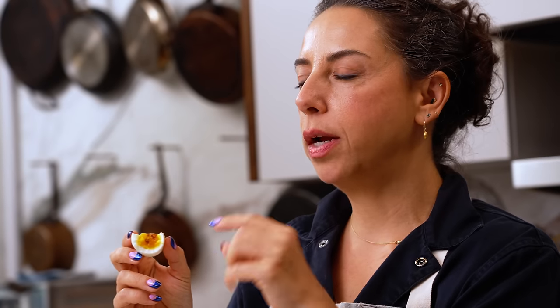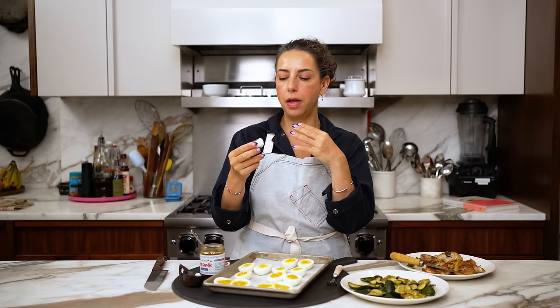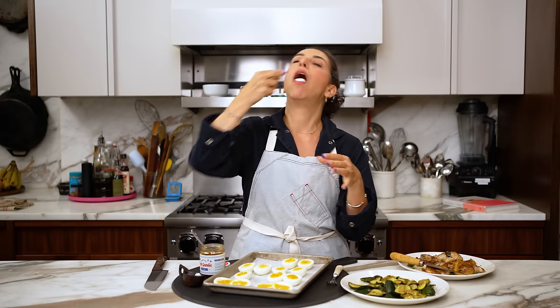The texture of the white and the texture of the yolk are basically the same texture, but they have a different flavor. And then you get the crunchy hot garlic. It's so good. Food is so great. I love food so much.